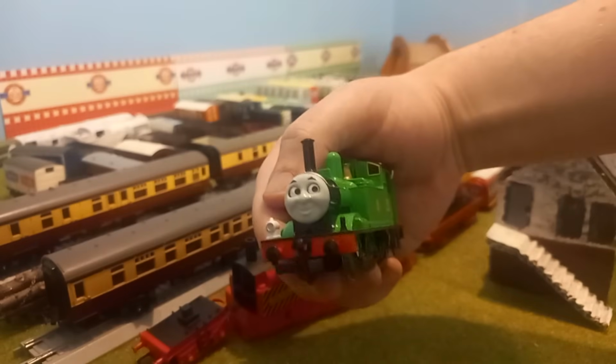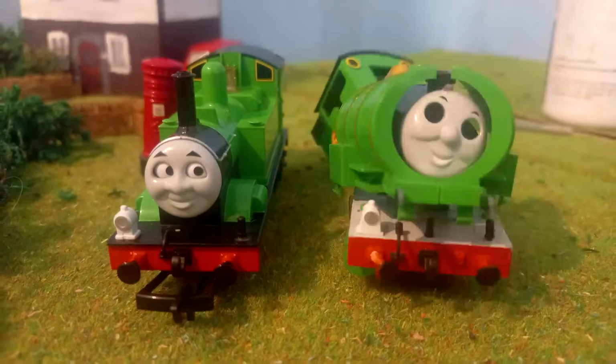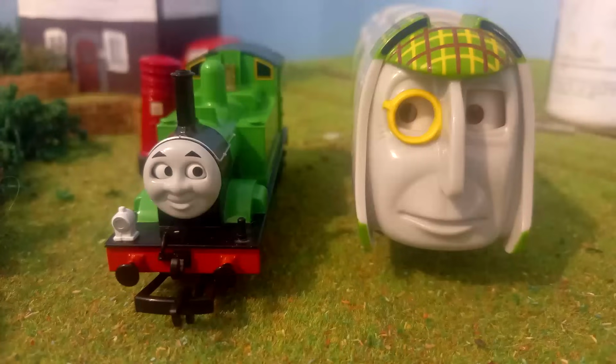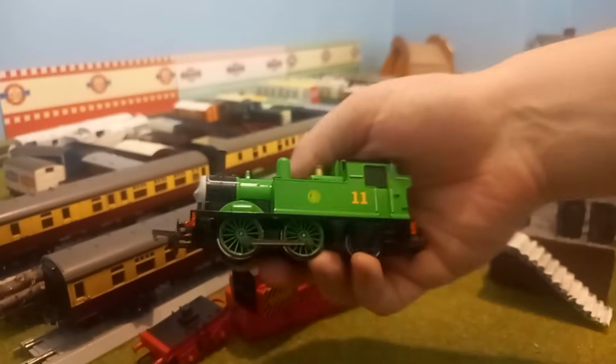Okay, now Oliver I know isn't the most popular model. While Oliver is way too small, especially in relation to other characters in the range, he is still CGI accurate, I guess. So I guess I'll give him a pass. But man, he just looks so small in comparison to everyone else.